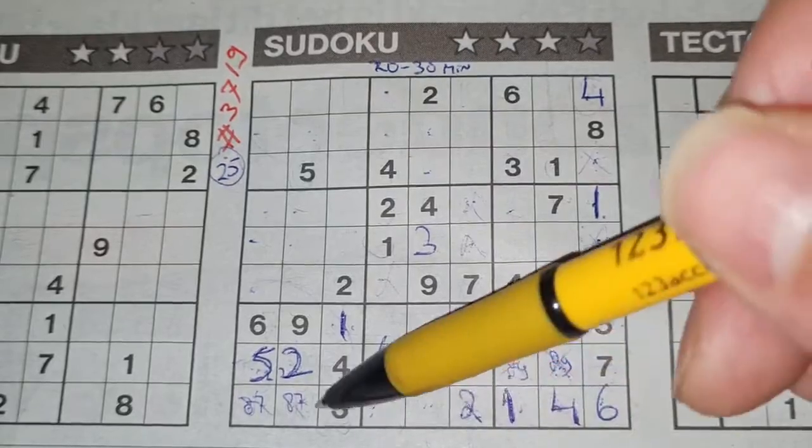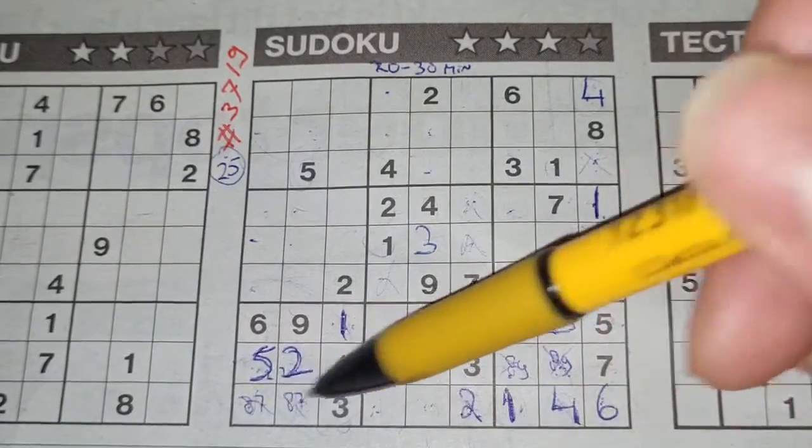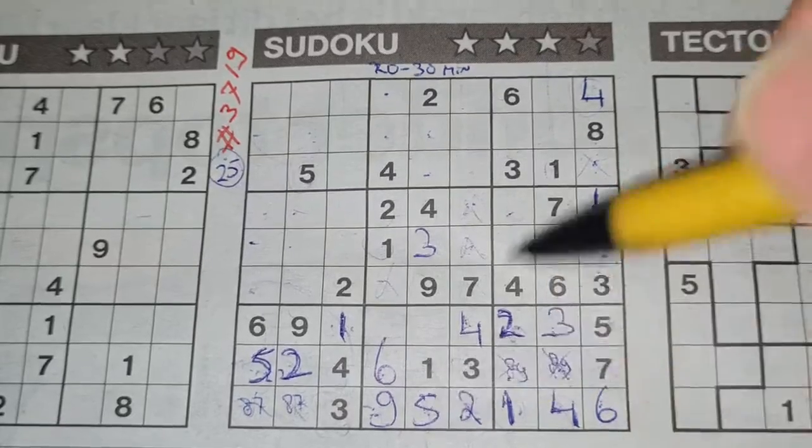So 1, 2, 3, 4. The 5 is missing, 6. The 7 and the 8, and the 9 is missing. 5 and the 9. We see here 9, no 9 there. 9 should be here, the 5 goes there.